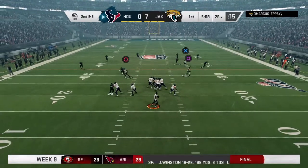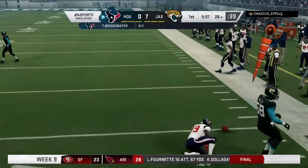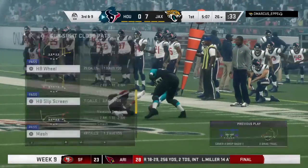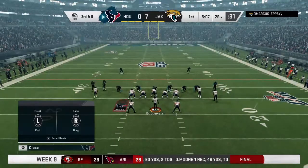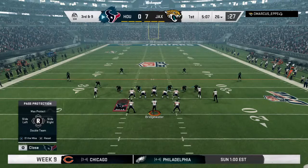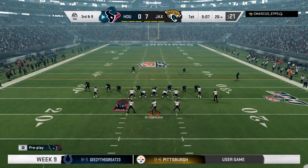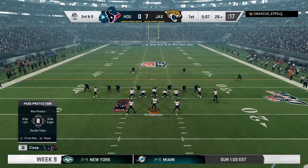On 2nd and 9, Bridgewater. And this one incomplete. Too much contact to hold on to that one, and it's 3rd down. Charles, already trailing by a touchdown early. This offense, how imperative is it for them to get points out of this drive? Well, they feel like they have to go ahead and match because of what was already on the board against their defense. But I think even more so, you just want to avoid 3 and outs. You want to be able to stay on the field for a little while, let your defense catch their breath a little bit, even if you don't score any points.